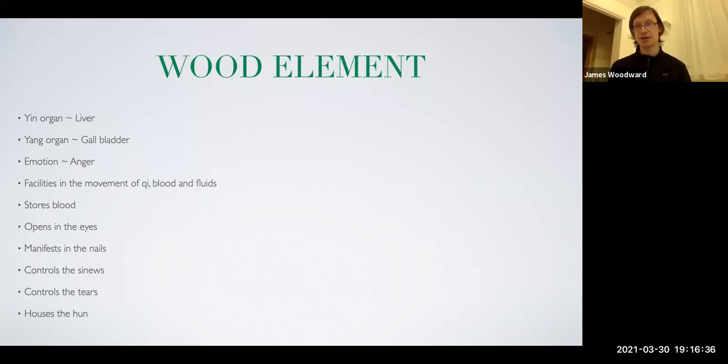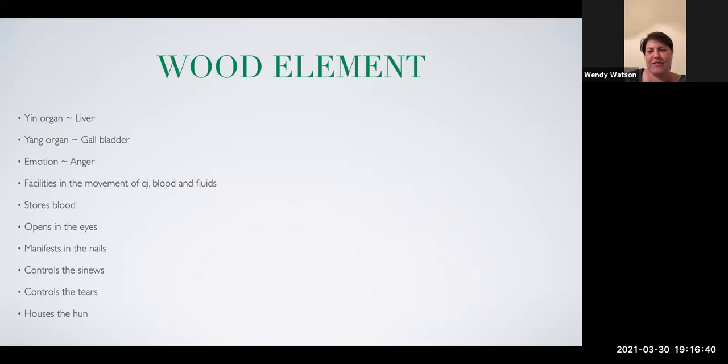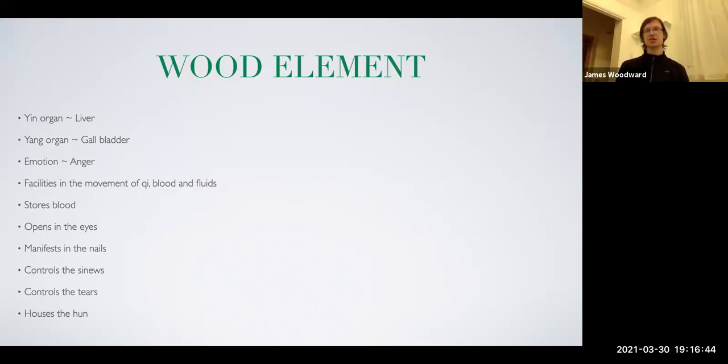James, what about somebody who hasn't got, say, a gallbladder? Oh, that's a good question. So the energetics of the gallbladder is still there. Interestingly, when that question came up when I was a student doing reflexology, any time I pressed the gallbladder point on the foot, it always hurt anyone who had it removed.